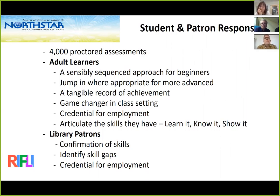With library patrons, what we're seeing more are people coming in who want to confirm that the skills they have really are strong, and it gives them an opportunity to identify the gaps in their skills. Again, that report of what you got right and what you got wrong is helpful to patrons coming in, and for them as well, it's a credential for employment.